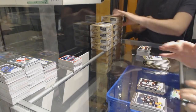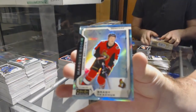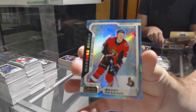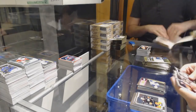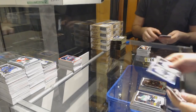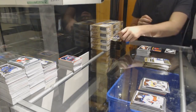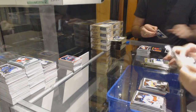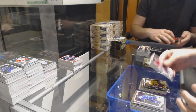We've got an Arctic Freeze marquee rookie of Brady Tkachuk. Brady Tkachuk. That's pretty sick. We've got a retro of McDavid and a Sam Steele marquee rookie. Rainbow of Dustin Brown and a rookie of Carter Hart. In action, Nico Hischier and a Tolvanen.